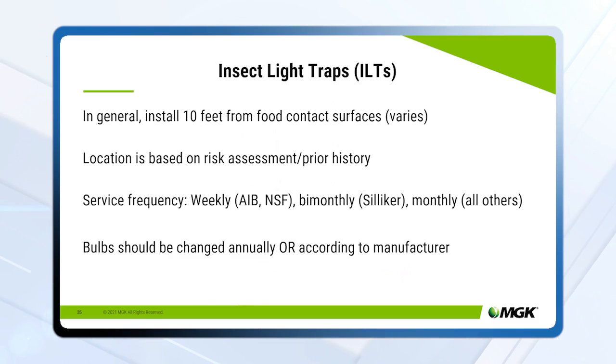So moving on, I know I could go on and on about stored product pests and pheromone traps for a while, so I'll get off of that. But the ILTs, or insect light traps, you generally want those about 10 feet from food contact surfaces, although this can vary. It's really on an as-needed basis based on the risk assessment. And ILTs, or the light traps, aren't going to catch all your flies. Let's put it that way.